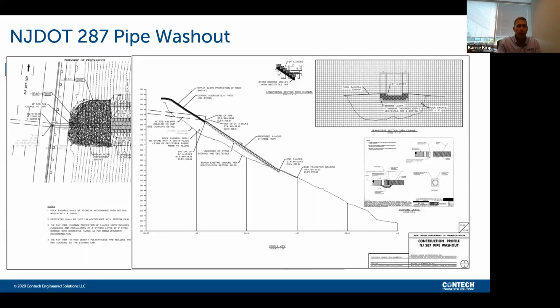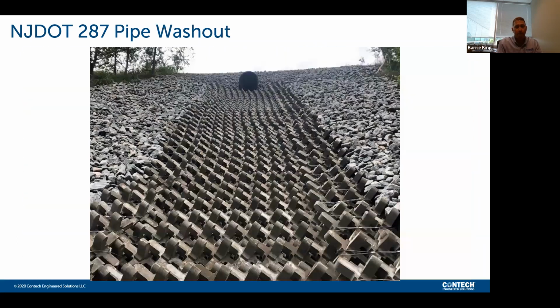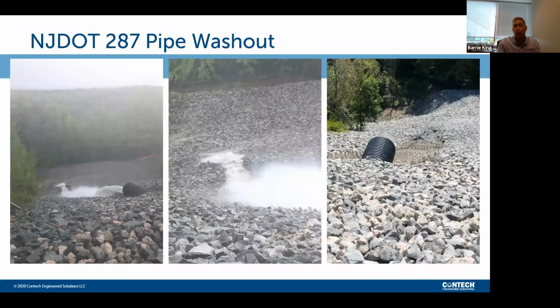So in the final condition there, you can see what they did initially. They tried to use the rock. So that rock was in place downstream of the units. On the first discharge, the first event that happened out of this pipe, that rock ended up downstream. And so they knew that they needed something else. Looking up at the pipe and really getting a sense of what is done here, right? And so you can see the pipe discharging onto the units.